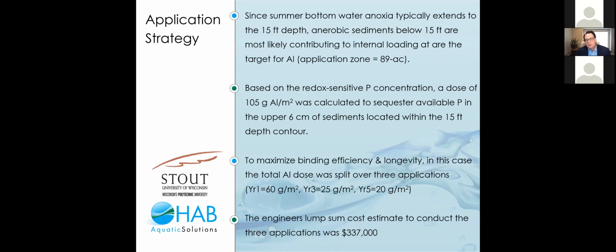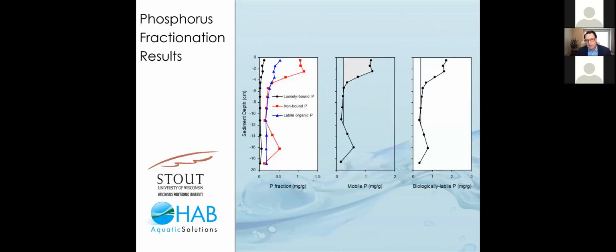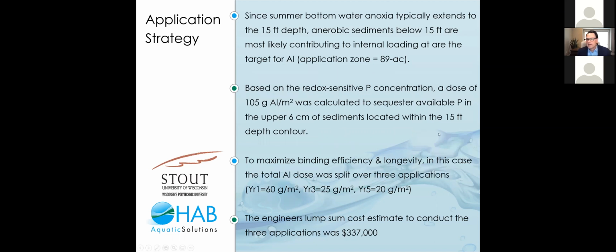Okay, so remember from the previous slide, most of the action with the available phosphorus is in the upper 6 centimeters. The lake is going anoxic in that 15-foot depth contour. So we're going to target the upper 6 centimeters in that deepest 89 acres of the lake.